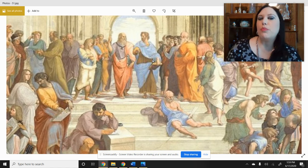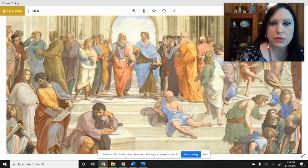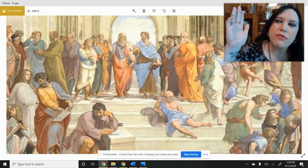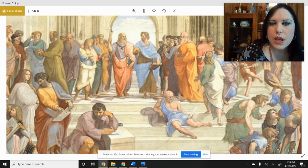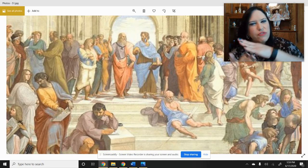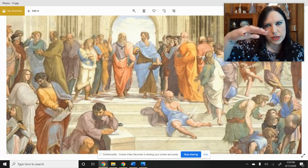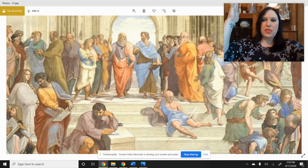Okay. Plato was the teacher to Aristotle. And what's cool is Plato talked a lot about the world of the forms, up. Look, his finger is pointing up, the heavens. Aristotle kind of straddled philosophy and science. And so he actually has his hand doing this because he's talking earth, grounded, reality, not up there.